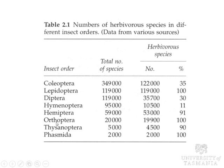And then if we want to shift down a bit, we have some of the bugs, which is going to be the content of your second lecture. About 90% of those are herbivorous. If you go at the other end, this is considered the most highly evolved of the groups, and one of the last ones we'll deal with in the labs and the lectures is the Hymenoptera, the ants, bees, wasps, the social insects. And you can see there, very few of those are herbivorous, only 11%, so very much gone for the carnivorous diet.